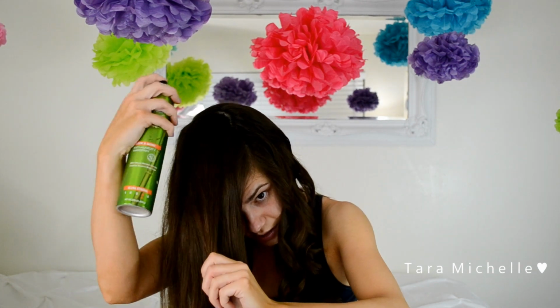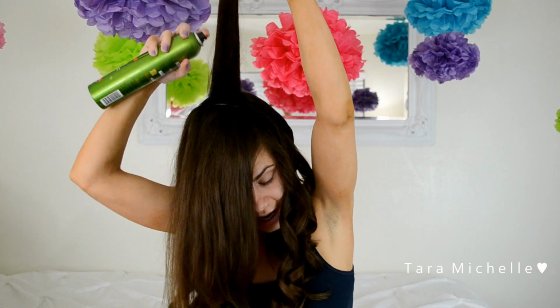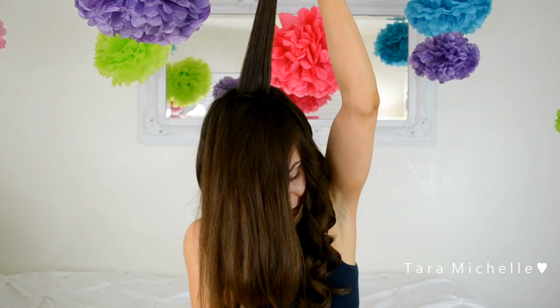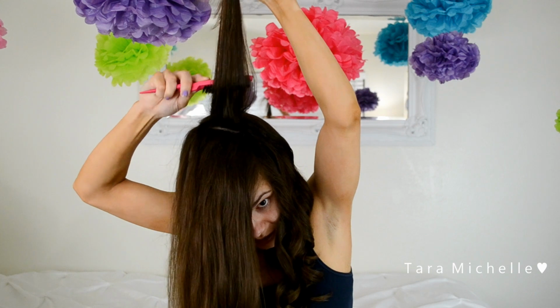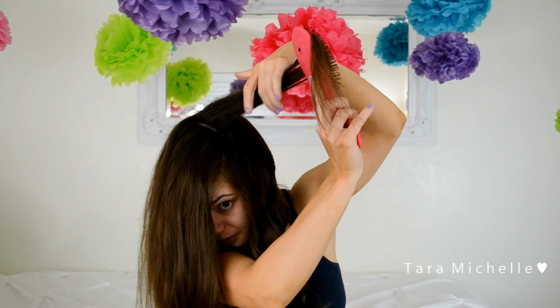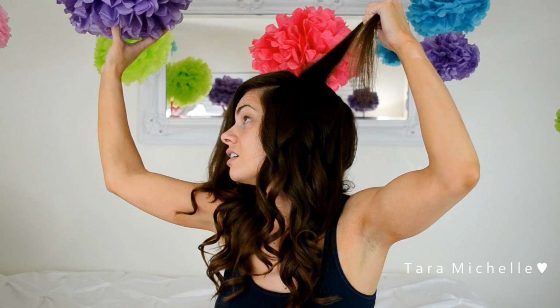So what I do is I take my hairspray and spray it directly onto the roots, lift the hair and spray it up the hair shaft and comb through it. Then I take my teasing comb and I gently tease it down a little bit, and then I kind of brush it upwards. Oop, and there goes my pom-pom girl. And sometimes I brush it back out. Okay, I cannot have you swinging.